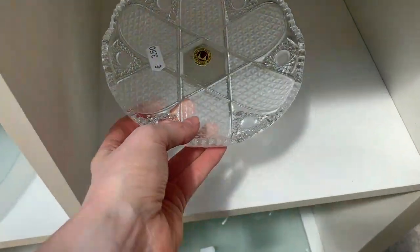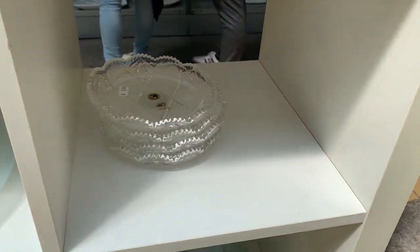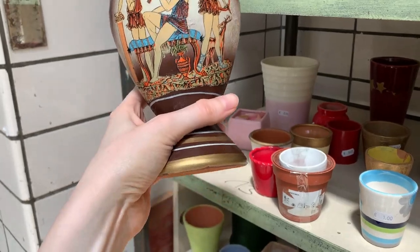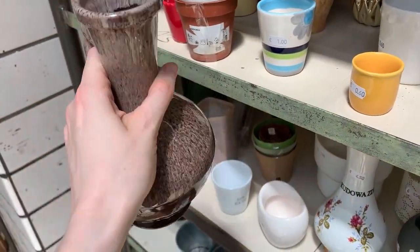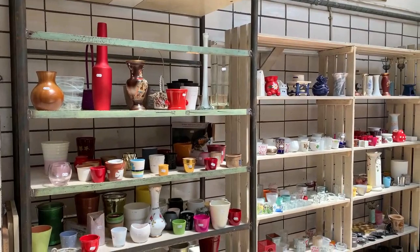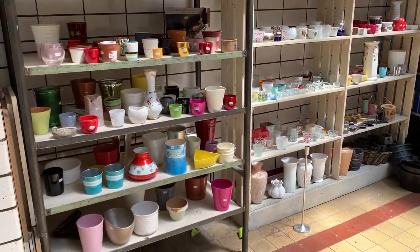Then I was looking at the household items. As you could see, I already had a few things in my little basket. Not very little, it was a whole trolley that I took. This piece, for example, I bought, it was €5.50, and I found something very similar online in a different color scheme for €57. So apparently it's worth way more.